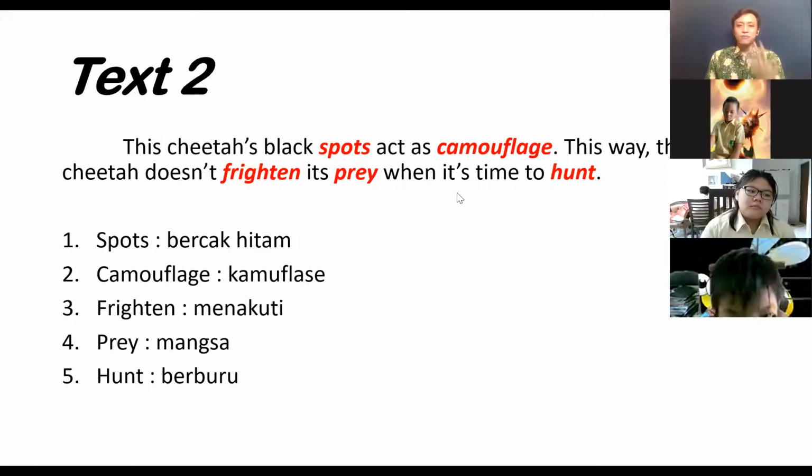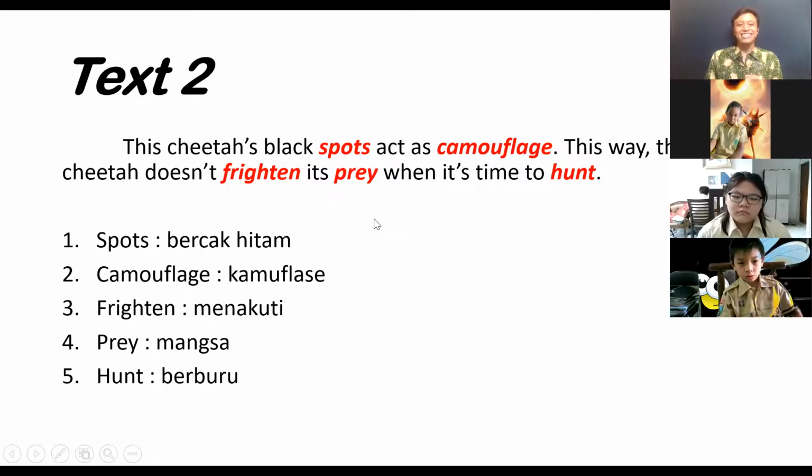So, from the text, actually, there are two sentences in this text. This cheetah's black spots act as camouflage. Jadi black spot pada cheetah atau bercak-bercak pada kulit cheetah berfungsi sebagai kamuflase. Okay, that's the first sentence. The second sentence, this way the cheetah doesn't frighten its prey. Jadi ini dia tidak menakuti mangsanya. When it's time to hunt. Atau ketika waktunya berburu.